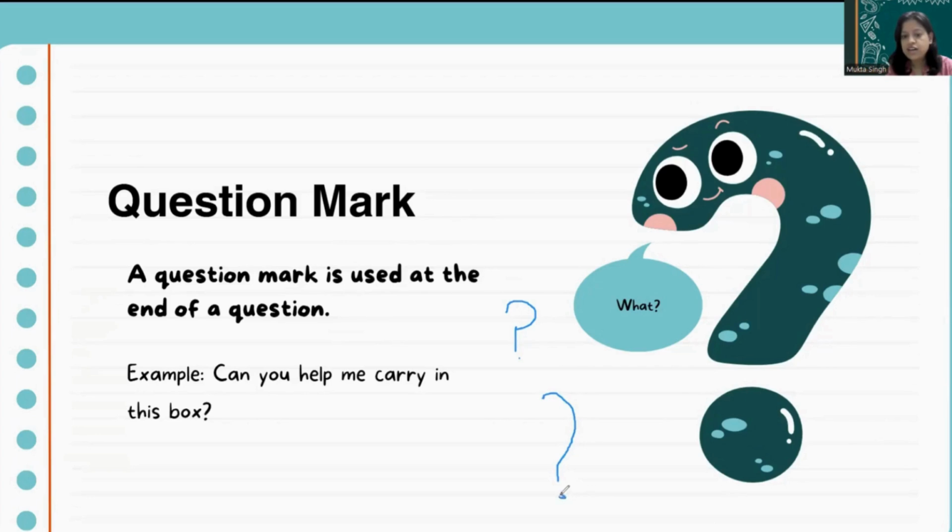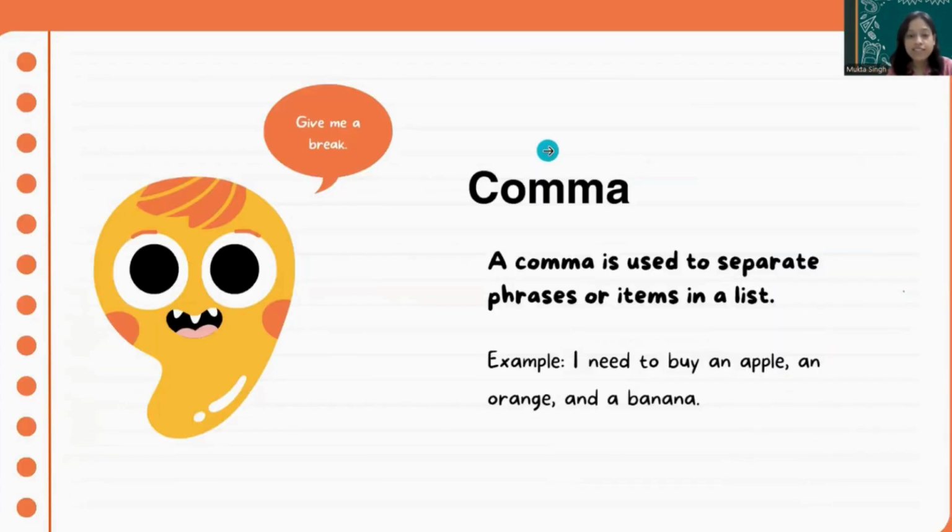So, this is our question mark. Okay? So, it helps us to ask the question. Now, the next thing that we're going to learn is the comma, our little cute comma, which says, give me a break. So a comma is used to separate phrases or items in a list. For example, I need to buy an apple, an orange, and a banana.